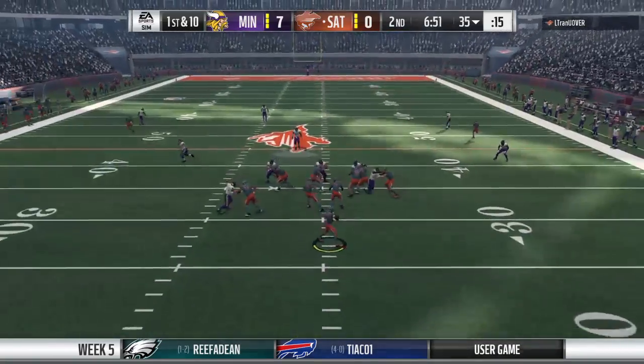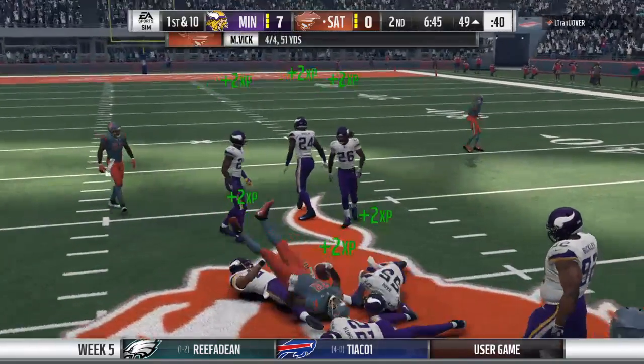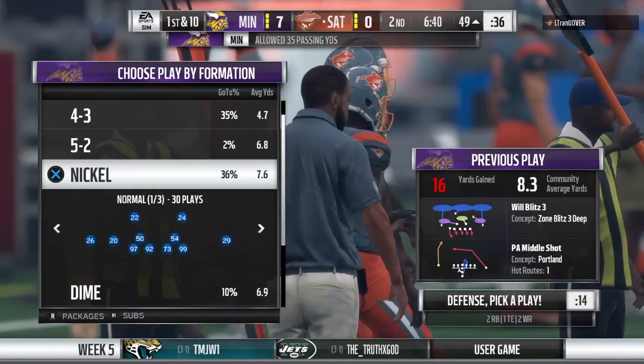They go play action here on first down. Going underneath for Gordon. And he'll be taken down, but not before he gets into enemy territory. That one good for 16, and the drive will continue.